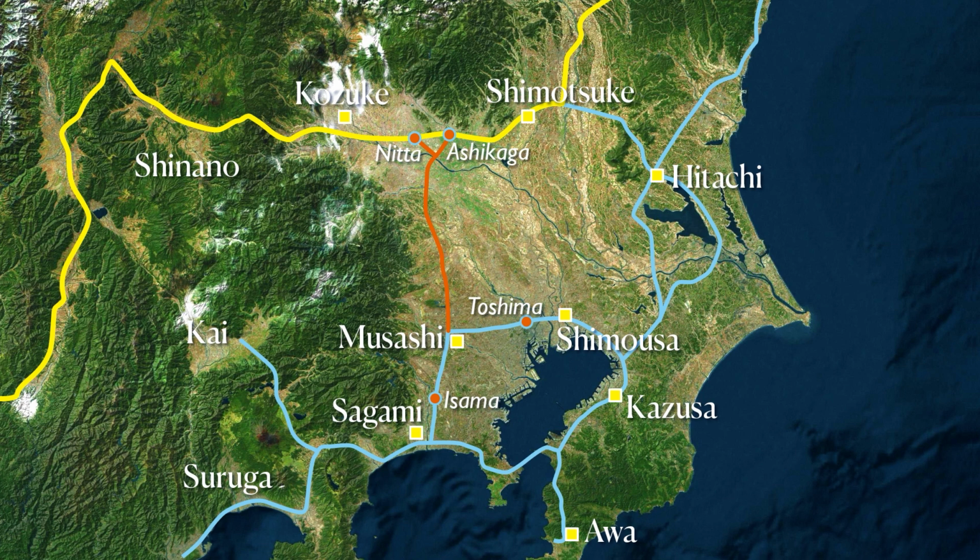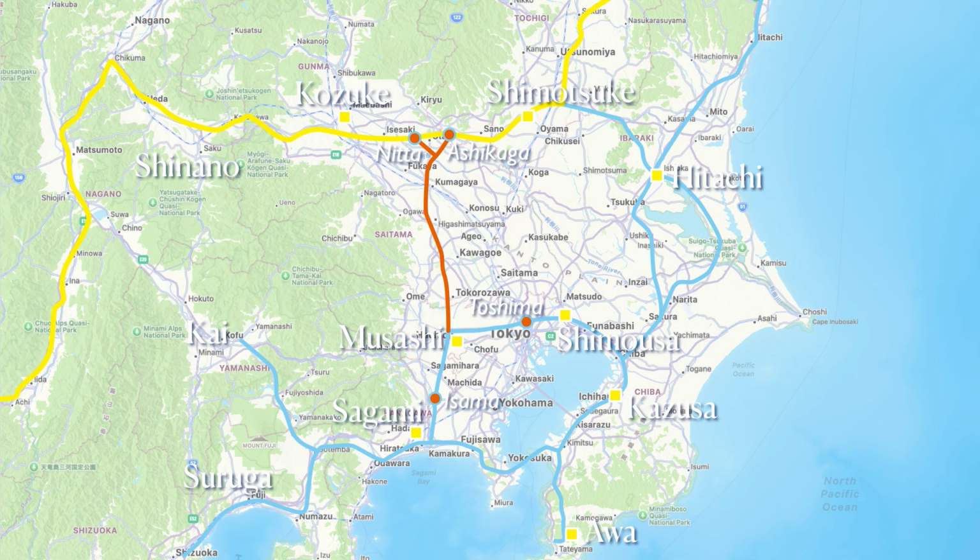Later, a huge road, the Tosando Musashi Road, was built as an attached road to the site of Musashi Kokubunji Temple. The Tosando Musashi Road is the orange line, the yellow square is the Kokufu and the orange circle is a station. Isama, north of the Kokufu in Sagami Province, is today's Zama.